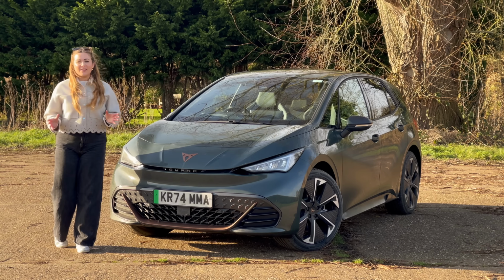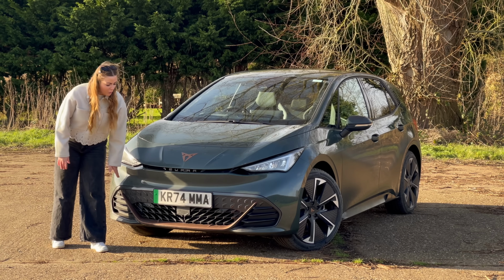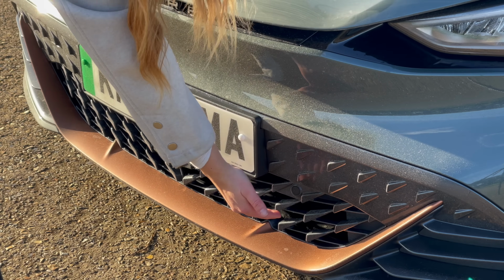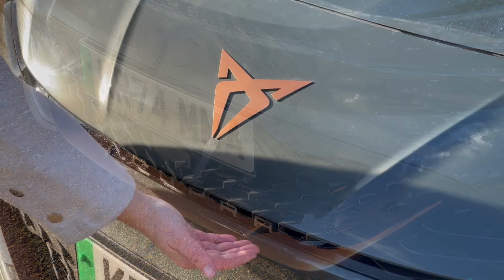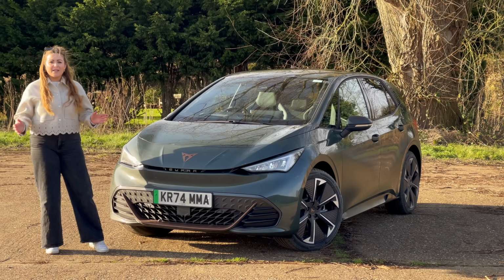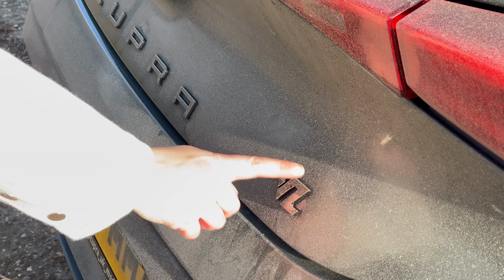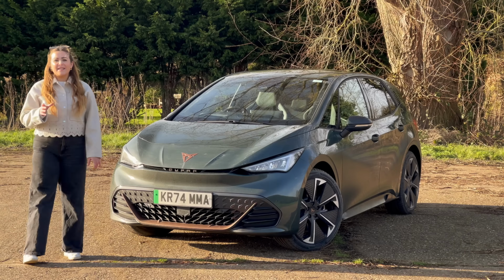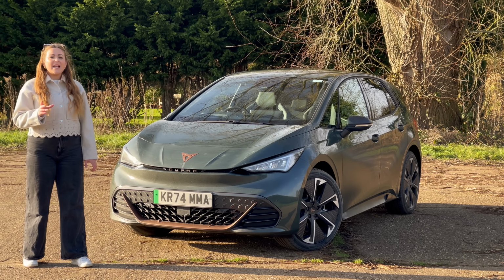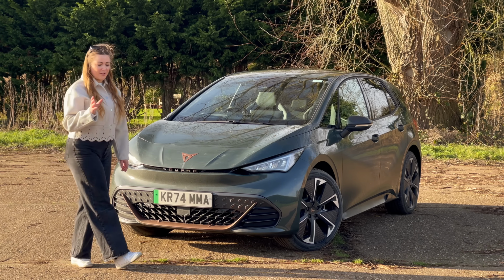But when it is shined up, it looks lovely, especially when contrasting with those copper elements, which is so unique to Cupra, along the bottom of the splitter and of course on the badge on the bonnet as well. But it isn't any lower or any wider, there's no massive wing on the back. You will find a VZ badge on the back, and what does VZ stand for? Well, it stands for veloz in Spanish, which means fast, which makes a lot of sense.